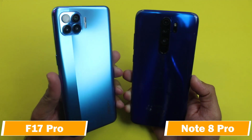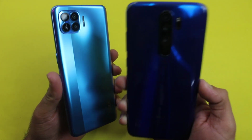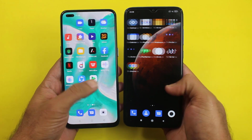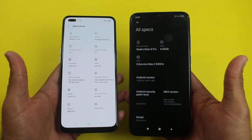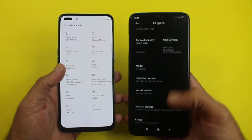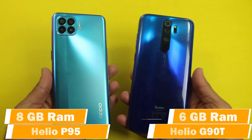In this video, we are gonna find out which is best for gaming between the Redmi Note 8 Pro and the F17 Pro, as the Redmi Note 8 Pro is almost 1 year old, while the Oppo F17 Pro is the latest mid-range smartphone, which is much more expensive than the Redmi Note 8 Pro. So let's see which one of them is gonna perform better than the other one. Also, at the end of this video, I will share my honest opinion on which is best and which one you should buy for gaming.